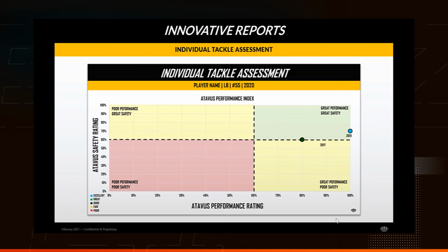In the yellow areas, a tackler can be identified as having done a fair job, as either having poor performance and great safety, or great performance and poor safety. The green area is where our elite tacklers really excel. This is where they have great performance and great safety.